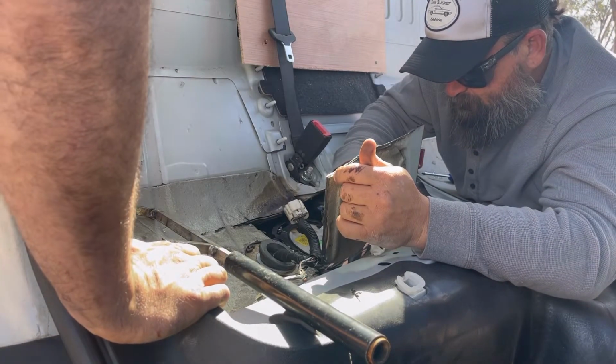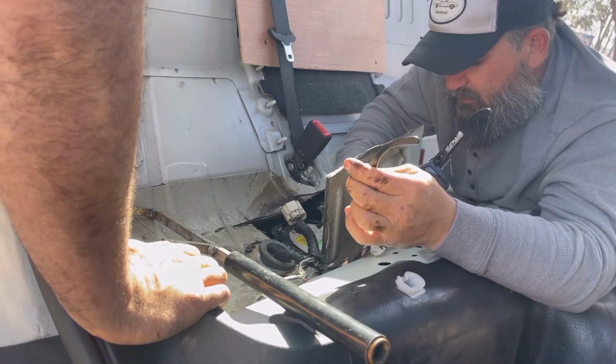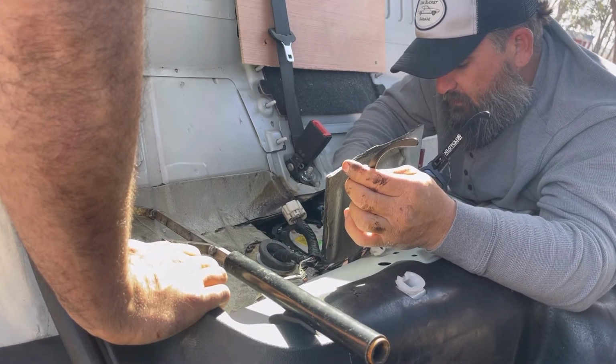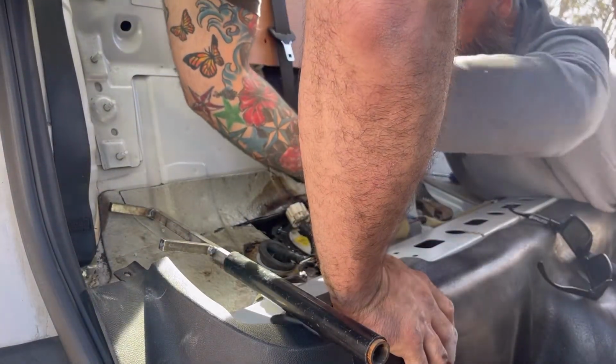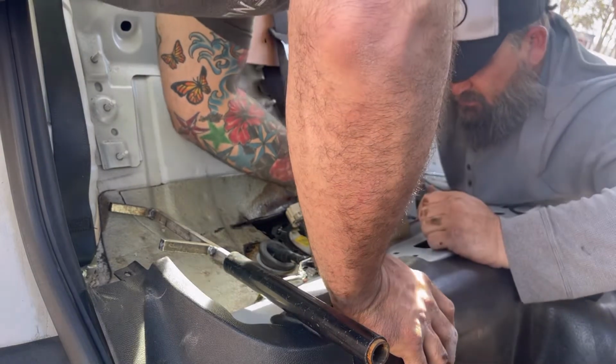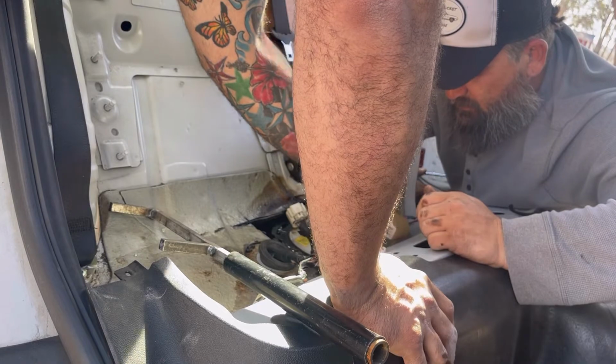Did that just cut? No, I'm just making sure it's not cut. I know that I cut into the shielding. Watch those wires. Watch your fingers on this. This is really sharp. You got a little bit of copper showing on there. I'll put a piece of electrical tape right in there. Yeah.